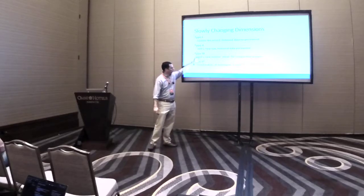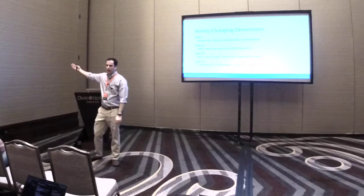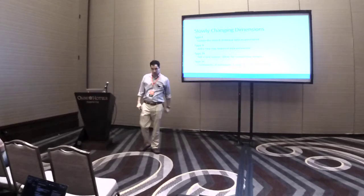Type three, a little more rare. If my data updates once a year, maybe I just add a column and grow it out horizontally as opposed to vertically. And then we skip 5 and 4 and go right to 6, because 1 + 2 + 3 = 6.